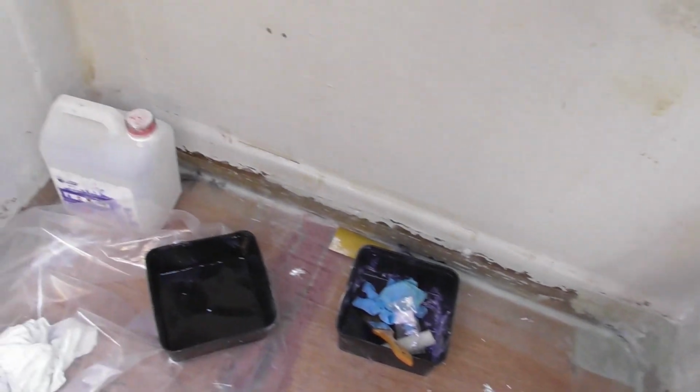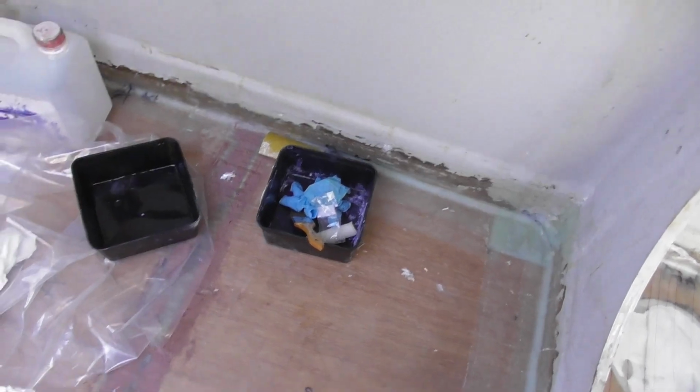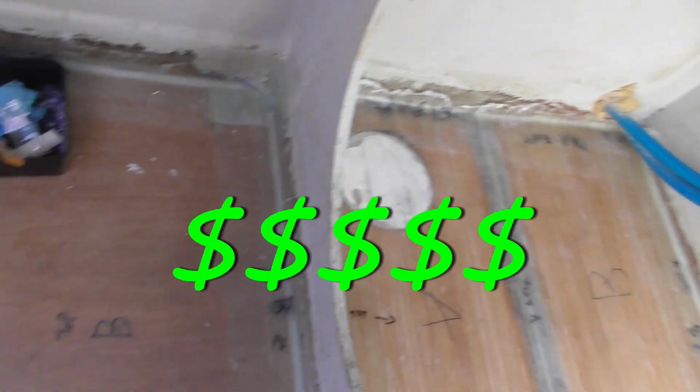So we had a leak in this cupboard, and eventually what happened was the floor rotted out. This is the cupboard forward of the saloon, so you can see where we are. So the floor rotted out and it's been glassed back in. We've got a new plywood and glass bottom. So I think this is going to be one of the strongest parts of the boat.